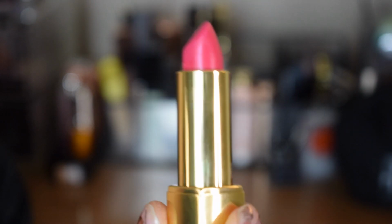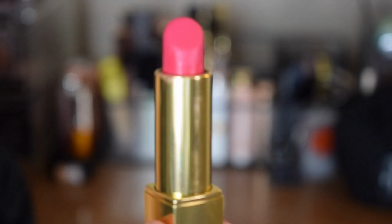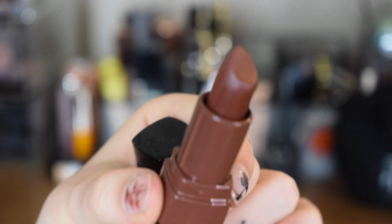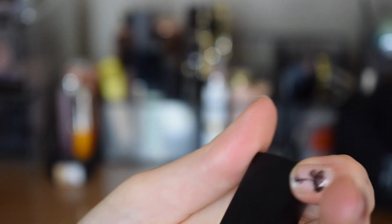It just screams Barbie and summertime. It's so pretty. Bobbi Brown Crushed Lipstick, and I think this is called Dark Chocolate. It's really, really pretty. It's buildable, and it's a very nice brown. I've been kind of wearing this on and off. I really like this formula.